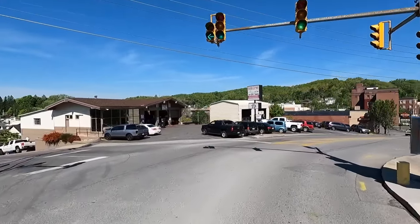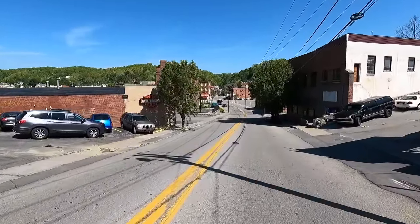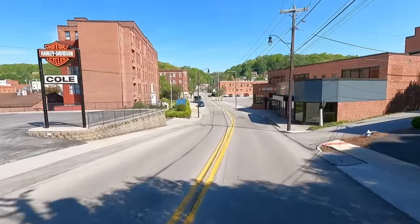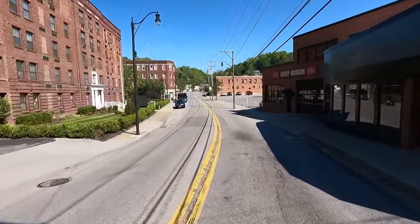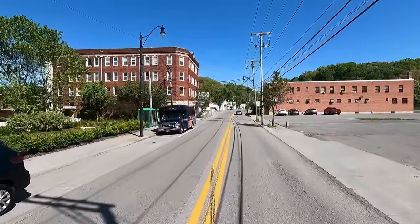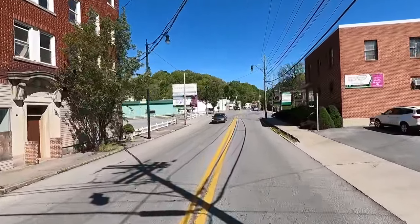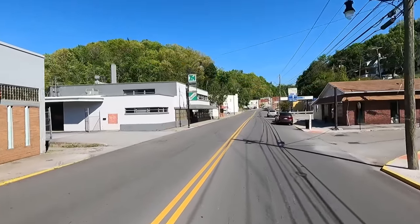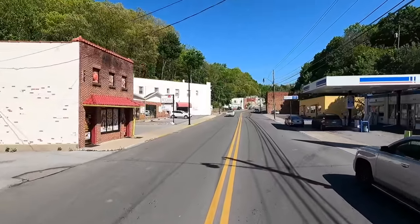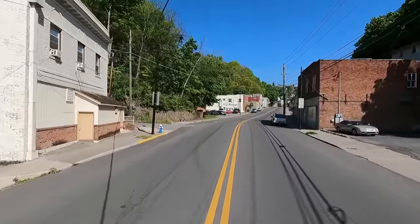What do we got? Little Caesar's Pizza. Okay, here we go. Got some big buildings. What are those? There's a Harley dealer. Oh, those are apartments. Look at that. Old-time apartment buildings. Look, those things are old. Look how close the buildings are right on the street. And look where the telephone pole is. I mean, they're right there. Not much room for parking.